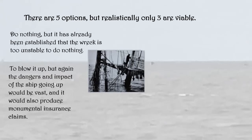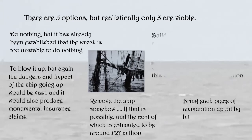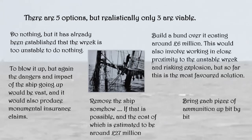To blow it up, but again the dangers and impact of the ship going up would be vast, and it would also produce monumental insurance claims. To remove the ship somehow, if that's at all possible, but the cost has been estimated at around £27 million. Bring each piece of ammunition up one by one. Or the most likely, which is to build a bund over it costing £6 million. It would also involve working in close proximity to the unstable wreck and risking explosion, but so far it is the most favoured solution.